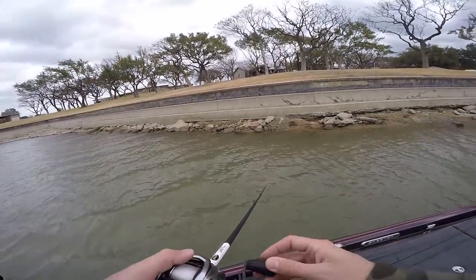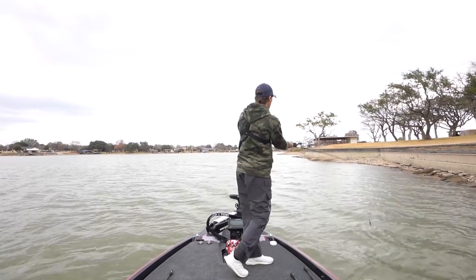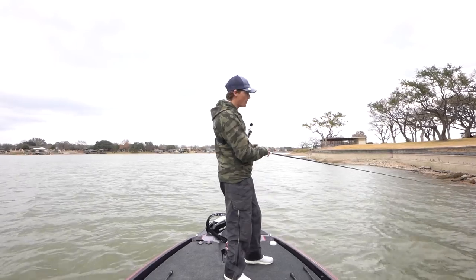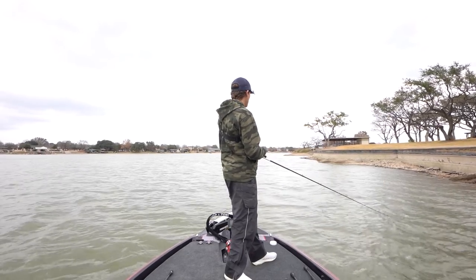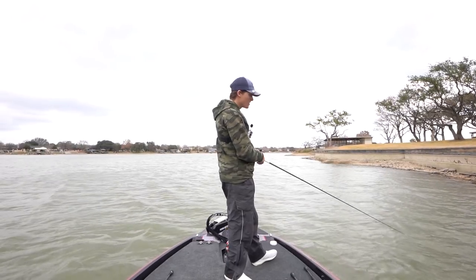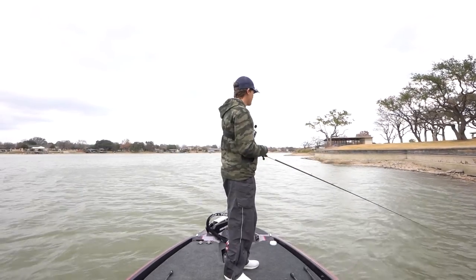There's parts of this lake that don't have the big expensive houses, and those homeowners usually don't put lots of gravel farther into the water. They don't put lots of riprap rocks. But homeowners like this do, and that's why there's fish here. Should be, at least.